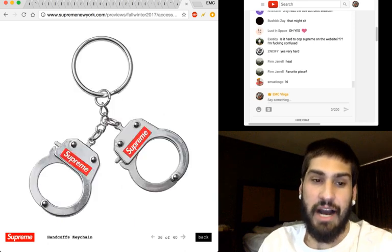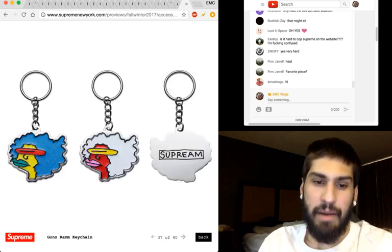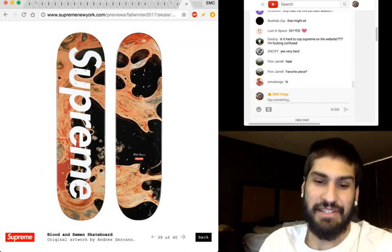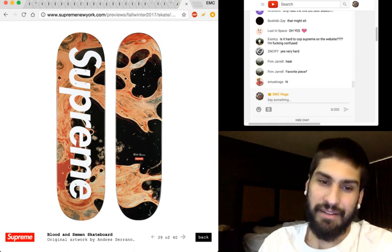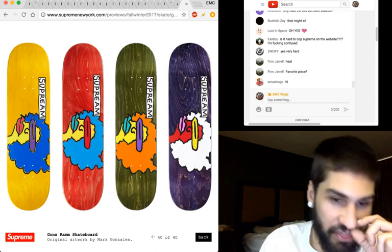Another thing I'm going to try to cop is a handcuff keychain. That one's kind of plain. Then Boss keychain. Not bad. And then, of course, they're doing the Blood and Semen skateboard. I actually like the skateboard a lot better than the actual Blood and Semen outfits to wear, but that's just my personal thing. And then last but not least, we have the Gonzalez skateboard. And unfortunately, I think that's all we have.